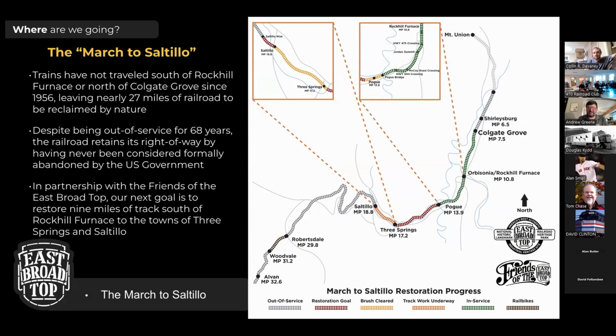Obviously, the big topic people are talking about now is track restoration. For almost the whole time, the railroad operated exclusively on Rock Hill Furnace, or about milepost 10.8, to Colgate Grove at 7.5. The foundation was 27 and a half miles, the original 33, from the south end at the Alwick Bridge up to the end of track at Alvin. And everything just sat in the ground. It was never scrapped, never torn up. Mother Nature just took over. It just has brush and rocks and debris. The ties are mulch. The plates are still there. The spikes are there in many cases. Just sitting there, engaged and not engaged, 27 and a half miles.